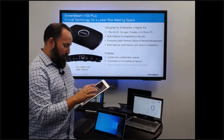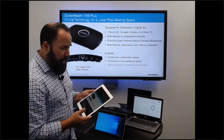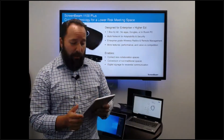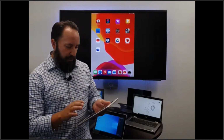I can't see my tools. Oh well. But the ability, again, to be able to use that content how I expect to be able to use it is really powerful and really important. And now it gives me some functionality that I may not have had. Oh, that's why, because I'm not in presenter view.